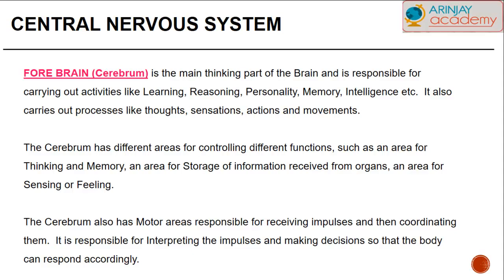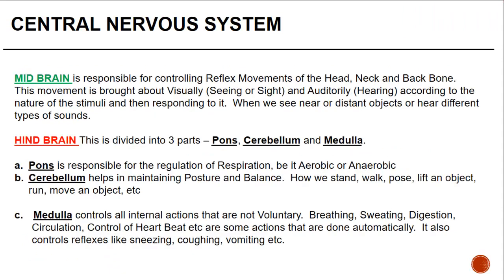The cerebrum has different areas for controlling different functions. Such as an area for thinking and memory, an area for storage of information that has been received from organs, or an area for sensing or feeling. All these areas are important because the cerebrum is responsible for all this. The cerebrum also has motor areas that are responsible for receiving impulses and then coordinating these impulses, because it is responsible for interpreting the impulses, where they're coming from, where they're going to, what they mean, what action should be taken, etc.